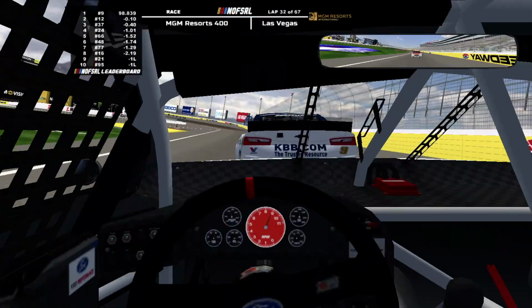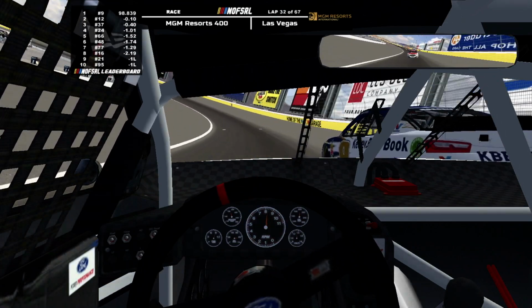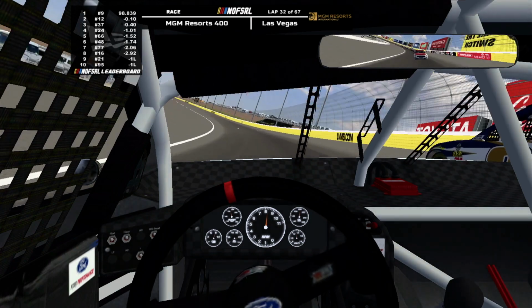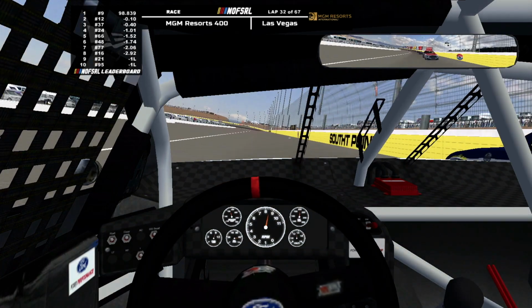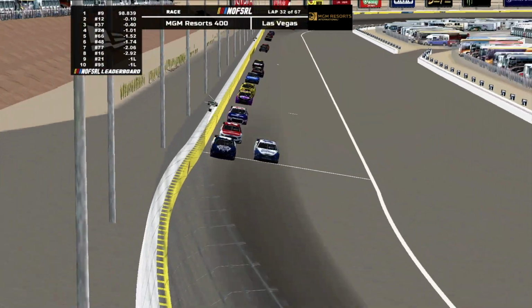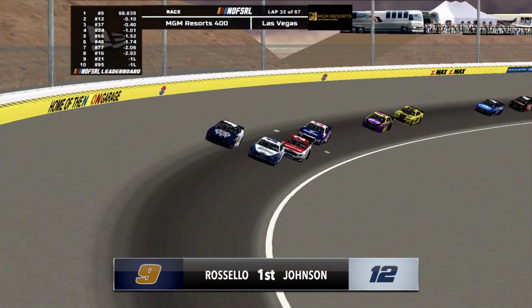We might take you on board for a lap here with Johnson. He's got the visor cam as he's trying to look inside on Rossello. This is for the race lead. And you can tell Johnson, man, he's having a great day. Stayed out of trouble the entire way, just chilled the entire time, nonchalantly, and then here he is now battling for the lead. Good job by the 12 team. They are just killing it today.